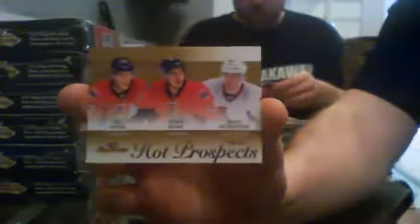Hot Prospects Trios, number 257 of 399, Erik Gryba, Derek Grant, and David Dziurzynski for the Ottawa Senators. Stitches Jersey for the Washington Capitals, Nicklas Backstrom. Hot Prospects, number 77 of 375 for the Vancouver Canucks, Jordan Schroeder. And Hot Prospects, number 360 of 375 for the Montreal Canadiens, Christian Thomas.